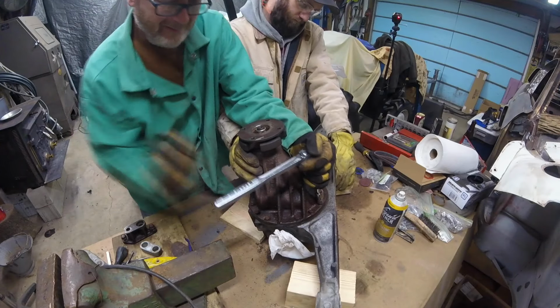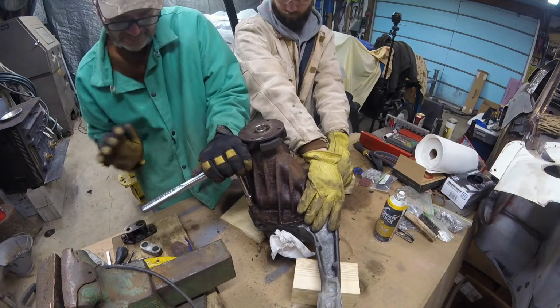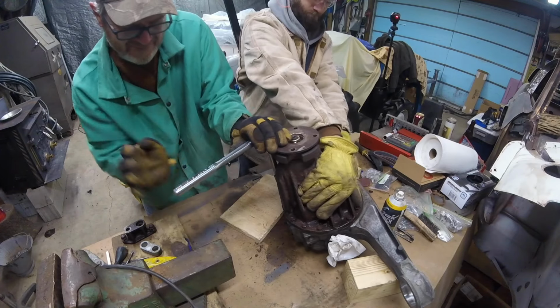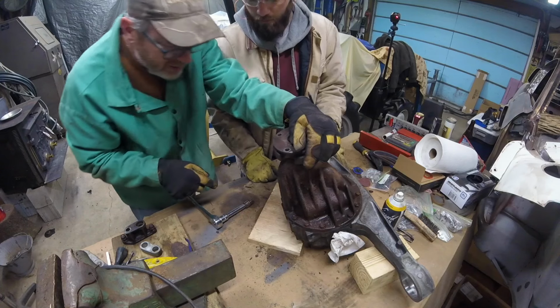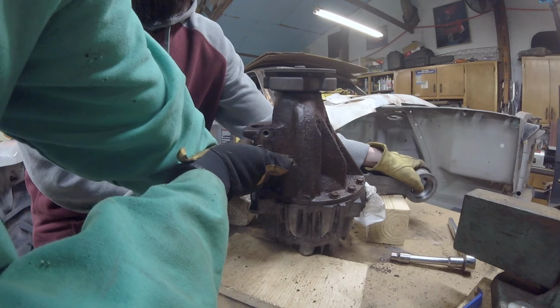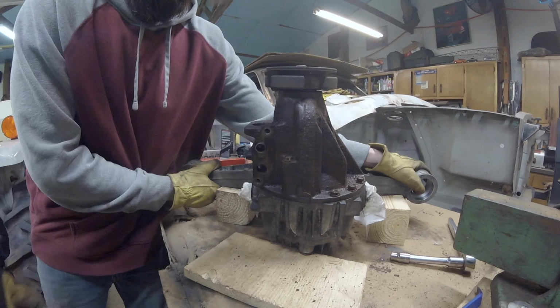We got our hands on a torsion diff, so we decided to swap out the open diff for the torsion one. It's going fine until we got to this bolt and we ended up rounding it off. We tried with some vice grips, and when that didn't work, we had to switch to something a little stronger, so we got out the grinder.